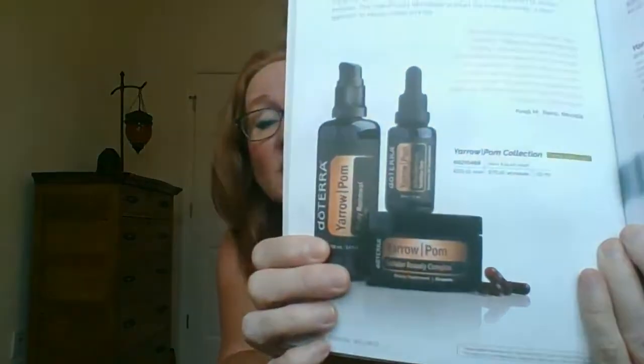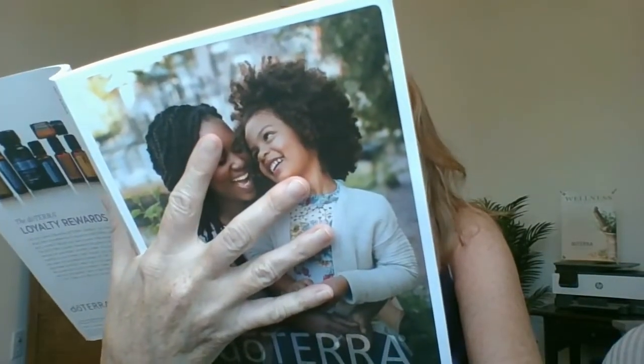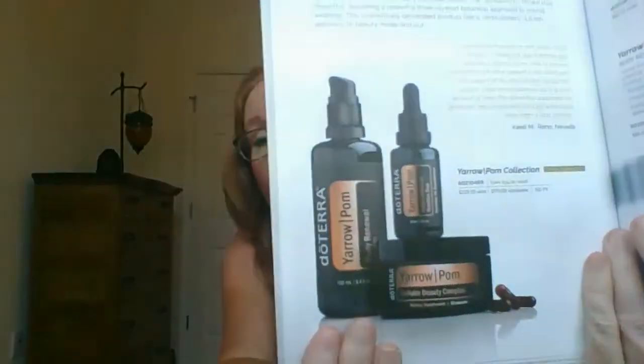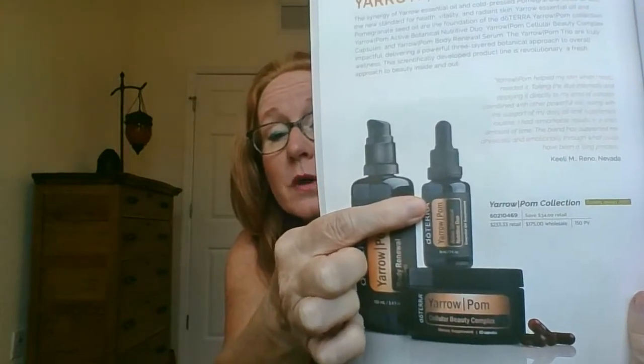Did you know Yarrow Pom, does it come in a kit? Yep, comes in a kit, right? So you can get all the Yarrow Pom products in a kit. A lot of you just got the oil for the BOGO.